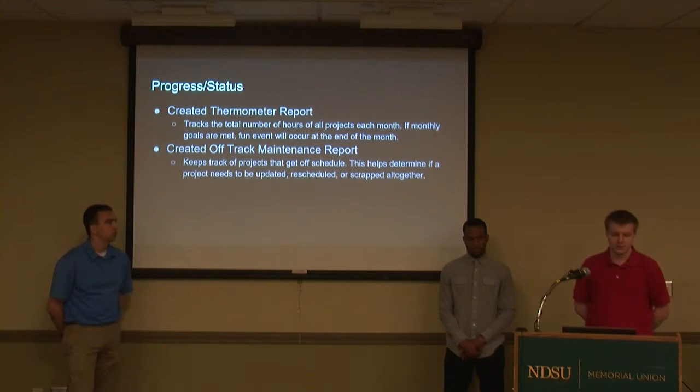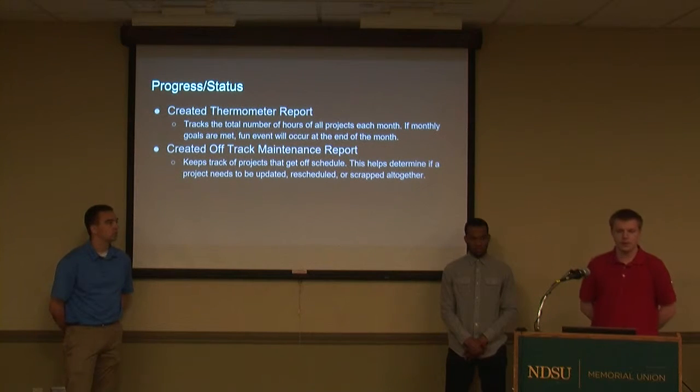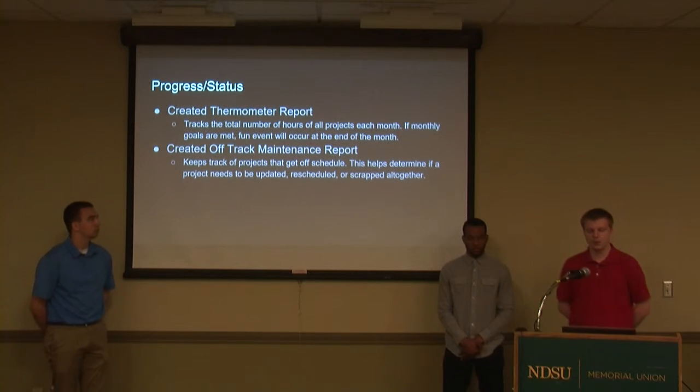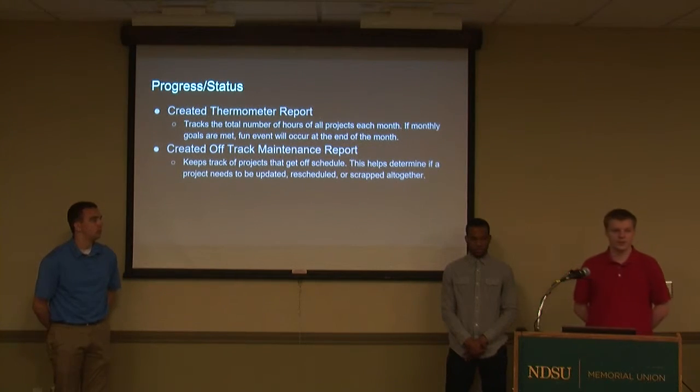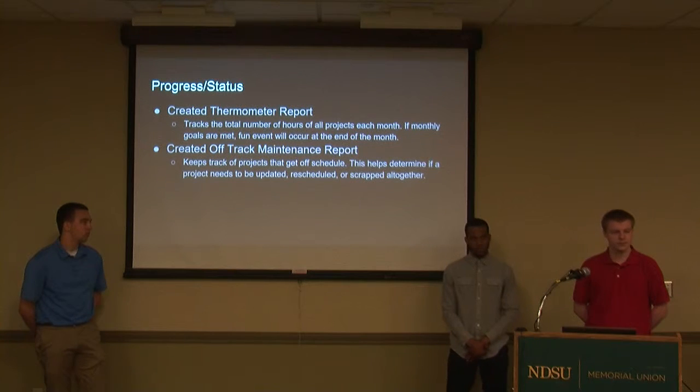Some more on our status. We did get the thermometer report. It tracks the total number of hours of the project for each month. You should be able to view projects in previous months as well. There are two little arrow buttons that I'll show later that navigate to previous months, and you can go ahead months as well.